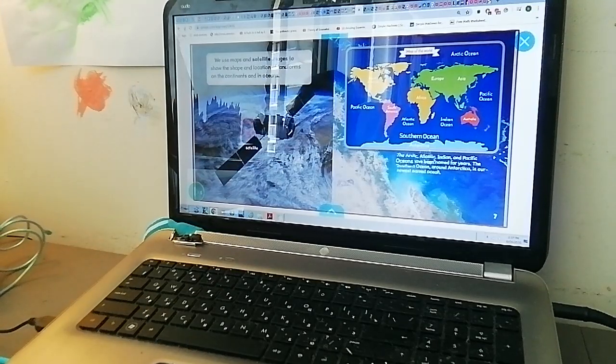The Arctic, Atlantic, Indian, and Pacific Oceans have been named for years. The Southern Ocean around Antarctica is our newest named ocean. Once more: the Southern Ocean around Antarctica is our newest named ocean.